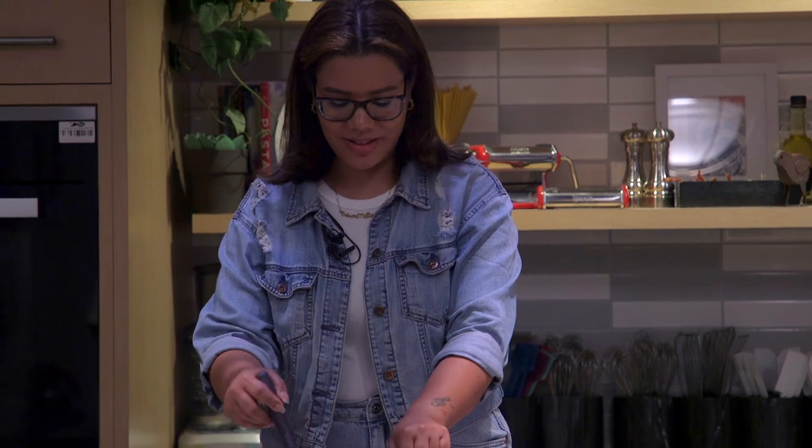So go and buy these things, and we're going to make it right now. And I'm like, "Are you serious? You're going to teach me how to make conconetes?" And she was like, "Yeah, yes, I'm going to teach you."